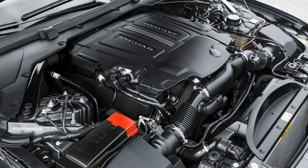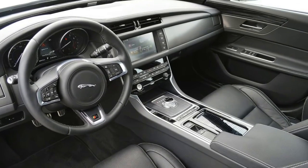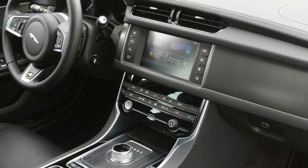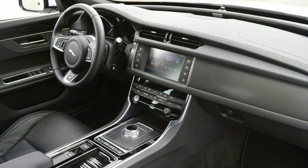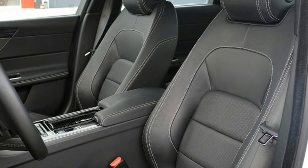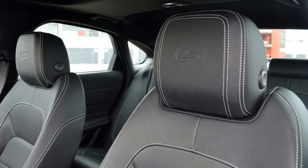Of course, Jag would love to sell a few more cars. But this time, instead of simply building a great-looking, great-driving new XF, which is absolutely the case, the brand is doing some clever non-engineering-based things to put more big cats in more garages than ever before.